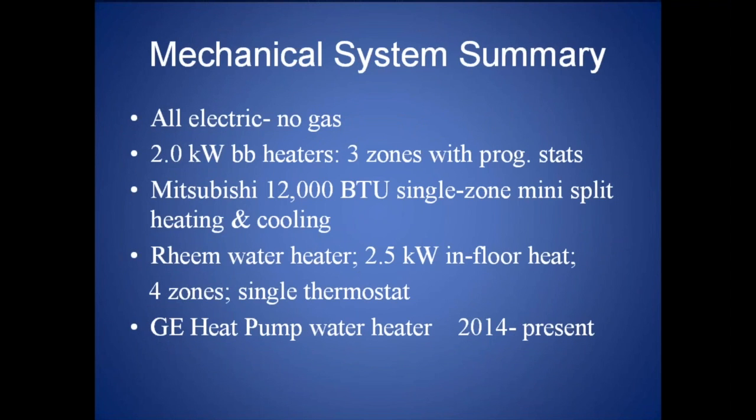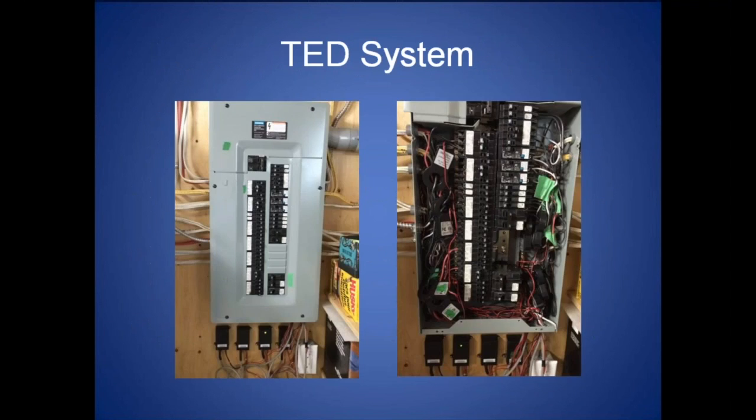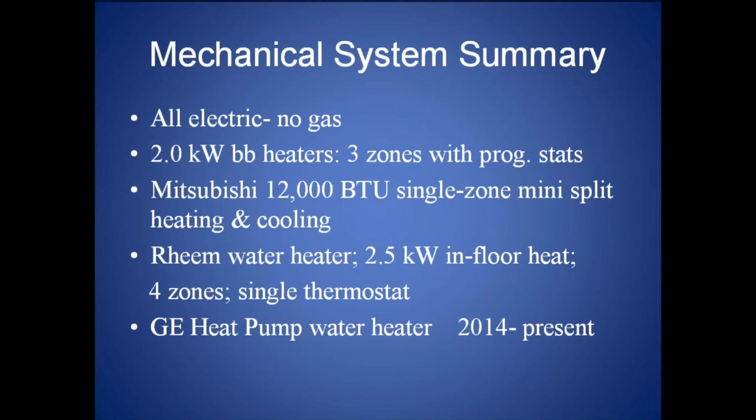Mechanical system, heating system summary. I've got no gas equipment at all. It's changed slightly over the past couple of years, but this is what I'm running right now. I've got 2 kilowatts, or 2,000 watts, of baseboard heaters in 3 zones with programmable stats. A Mitsubishi ductless system, that's a 1-ton unit, and a Rheem hot water tank, which was the domestic hot water tank, which is now basically supplying power to an in-floor heating system in the basement. And I have a GE heat pump water heater, which I've also got a bit of data on now.